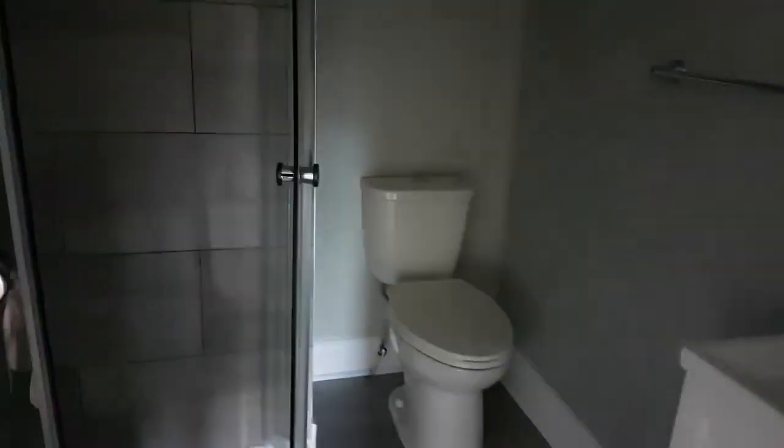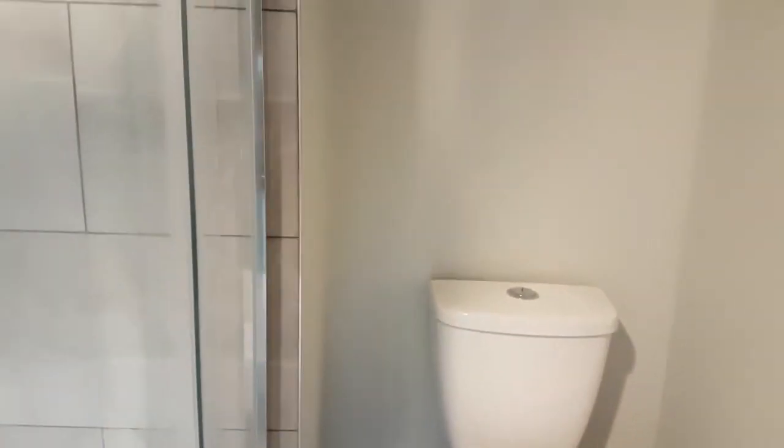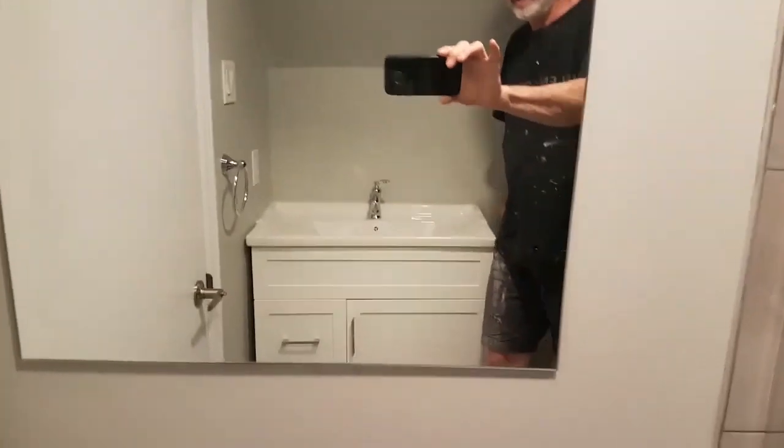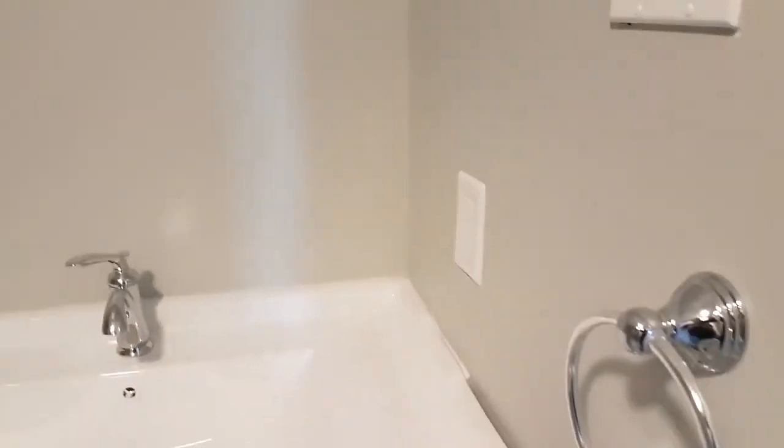So I had to complete this bathroom. The shower was already in, so I had to basically finish off, making sure everything was caulked, all the trim was put in, the vanity was put in. I mounted the mirror on the wall behind the door, because there was no room where the vanity actually is, because there's a knee wall there. Nothing else you could do about that.